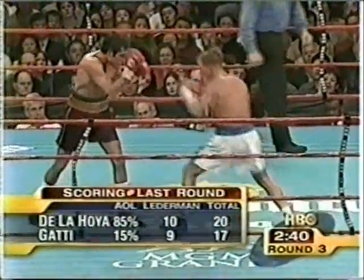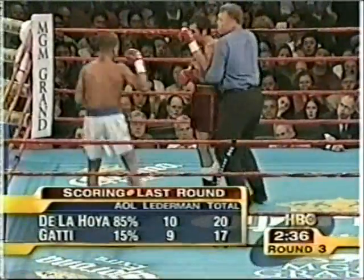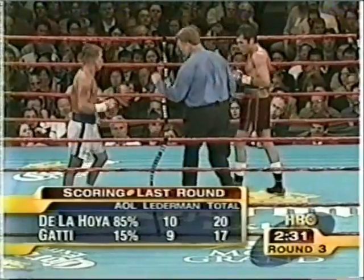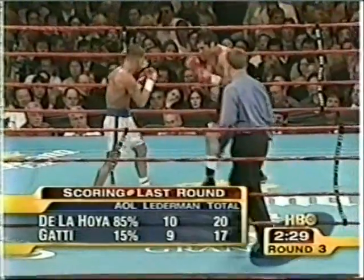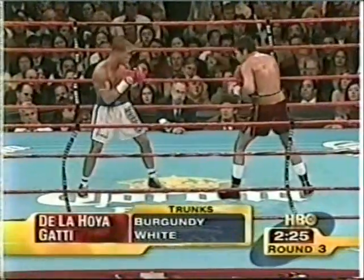Gatti trying to unload a big right hand. As we told you, you can score on AOL. 15% of you gave the second round to Arturo Gatti. Those 15% may need a little more training in scoring fights.